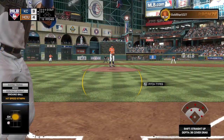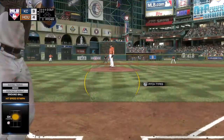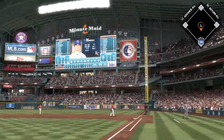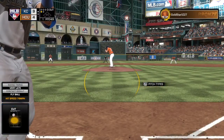Whit Merrifield next to hit. He'll be charged with trying to get on Will Harris, who enters from the pen to start the 9th inning as he'll try to keep the score right where it is heading to the bottom of the 9th. Will Harris.